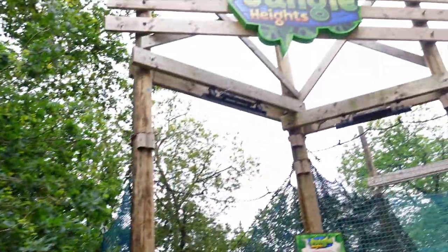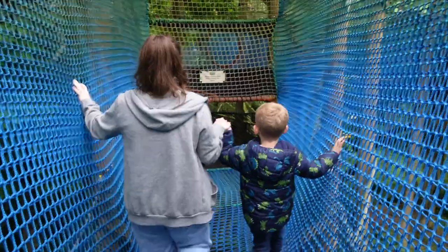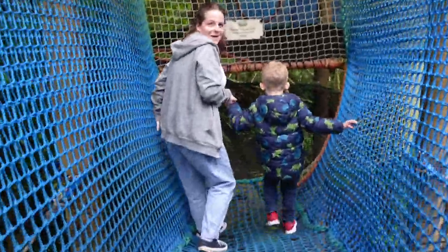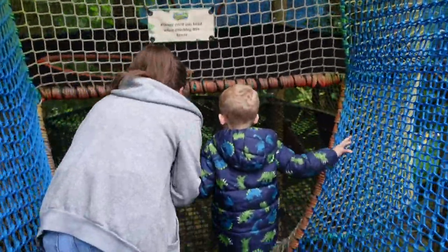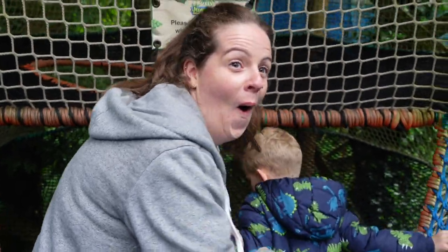And now we're heading into Jungle Heights, which is net in a treetop. It's very bouncy. We're not that high. Why am I so excited about this? This is so much fun. This is so good, right, Doc? Did you hear it crack? That was the straps that are holding us up.